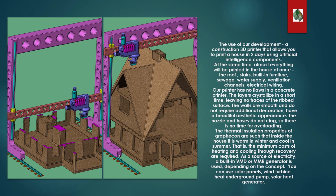Our printer does not have the disadvantages of a concrete printer. The layers crystallize in a short time, leaving no traces of a ribbed surface. The walls are smooth and do not require additional processing. They have a beautiful aesthetic appearance. The nozzle and hoses do not clog, so there is no time wasted reloading.